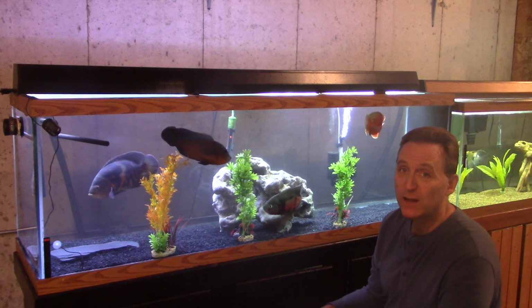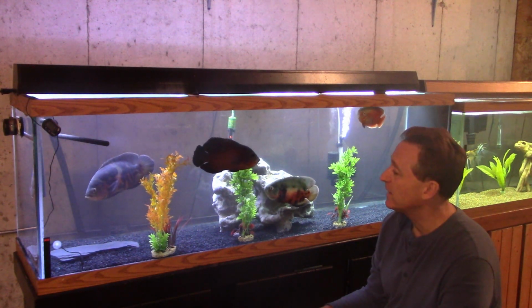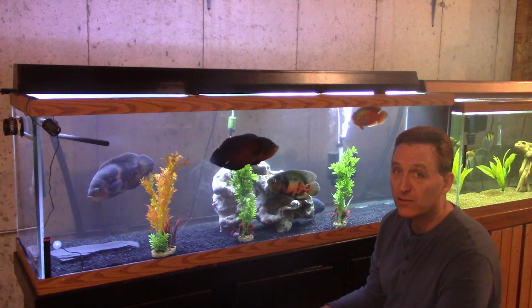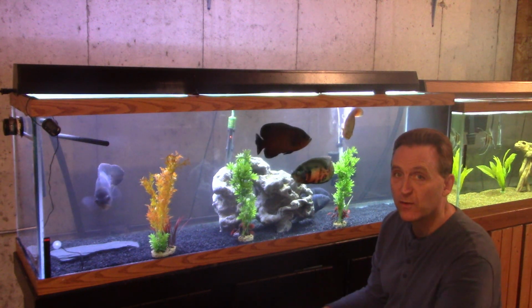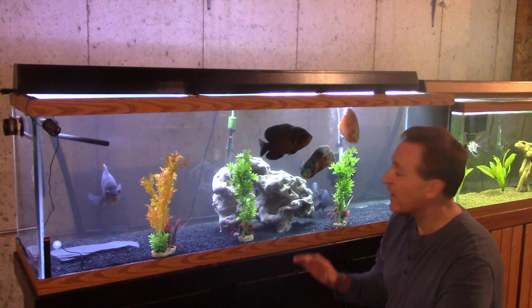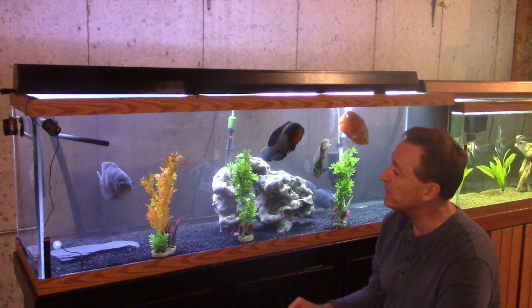Most recent thing we had was the hole in the head disease that attacked the Oscar tank. Now my two biggest Oscars show small signs of hole in the head. The two smaller ones have none yet, and I plan on keeping it that way.